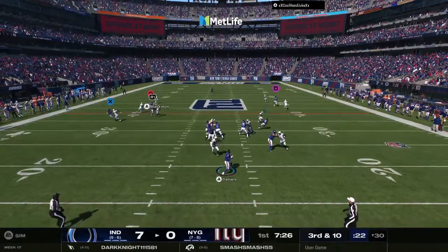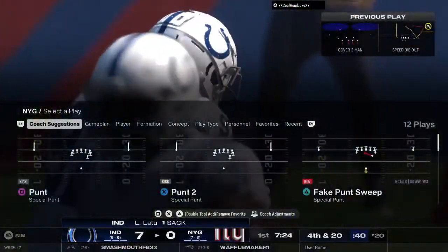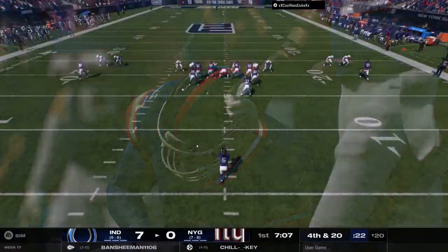Daniels throwing on 3rd. Pocket isn't holding up. They're able to drop him. And the defense comes through to back him up ahead of 4th down.